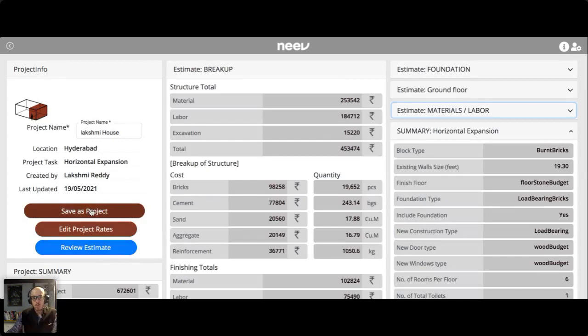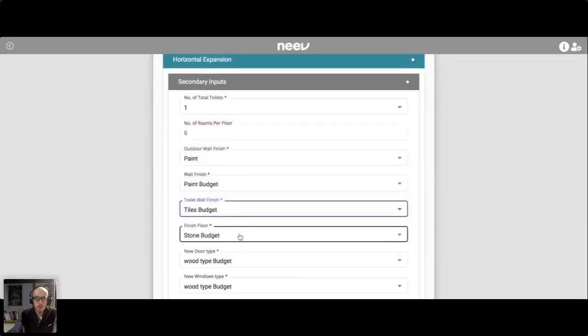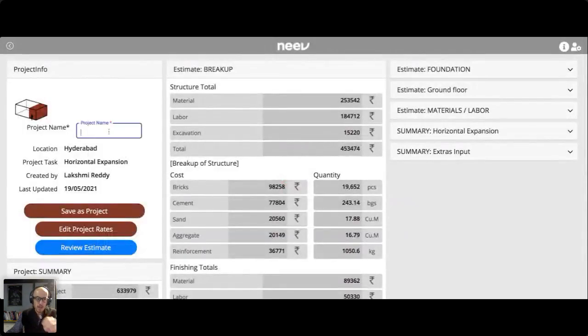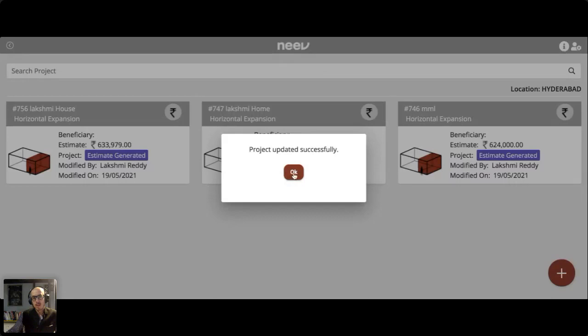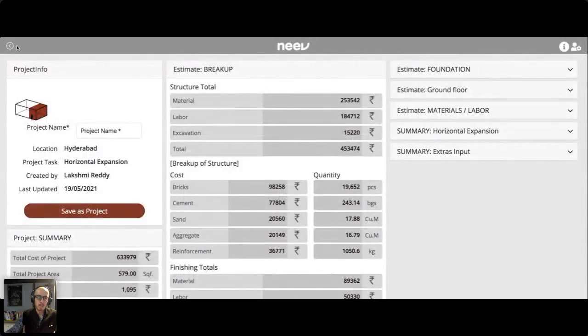If maybe it's too much, I can go back, I can change maybe instead of tiles premium, I can have tiles budget, or I can have stone, cement plaster, and so on. I can review the estimate, and basically you can see that the cost went down. So once I'm happy, I save my project, and that's it. My project is saved, and I can always access the data anytime.